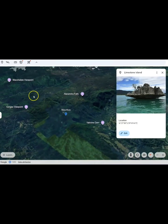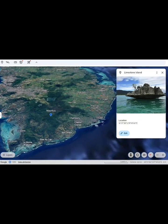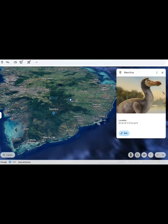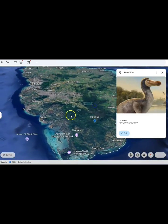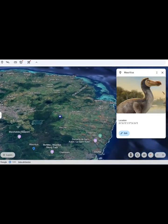Mauritius is one of the most fascinating parts of the Mascarene Plateau, partially because of its history, and partially because that's where the dodo is from. We wiped these birds out. I'm very sad about it. But that's not what you're here to learn about. You're here to learn about this island, which also displays many raised igneous features. All the rocks here are volcanic in origin.